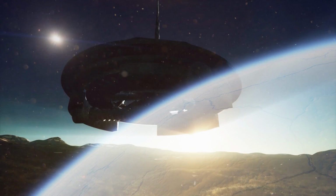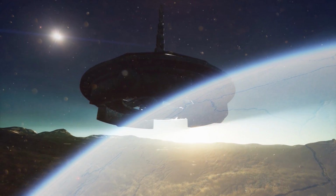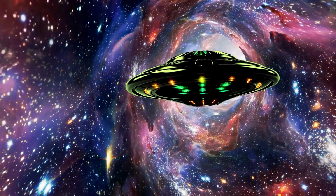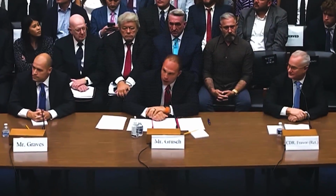Okay, so we talked about the bombshell claims that the government might be hiding alien spaceships and even bodies from beyond the stars. But if all that technology is real, what would it mean for us mere Earthlings? Buckle up, because things are about to get even more mind-bending. Imagine spaceships that can cheat the speed of light or even bend gravity itself. That's the kind of stuff whistleblowers like David Grusch are talking about.